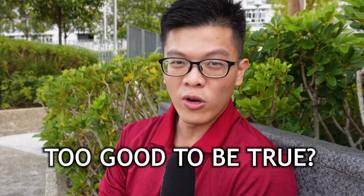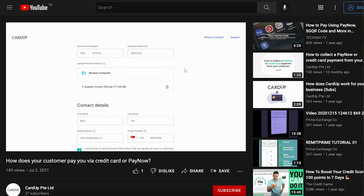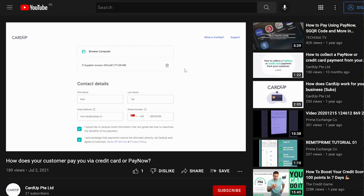So I guess that got some of you thinking, got such a good thing in life, man, allow you to earn credit card rewards for these kind of merchants who usually don't even accept credit cards. So I'm going to explain in detail how CardUp actually works. So over here on this CardUp platform, you can see that you need to set up a payment plan.